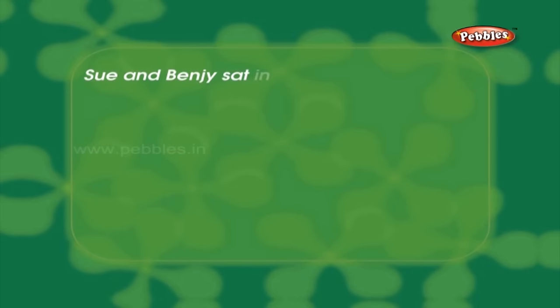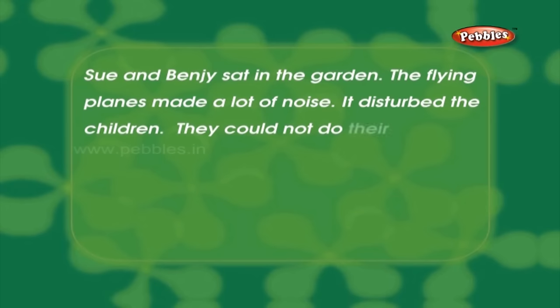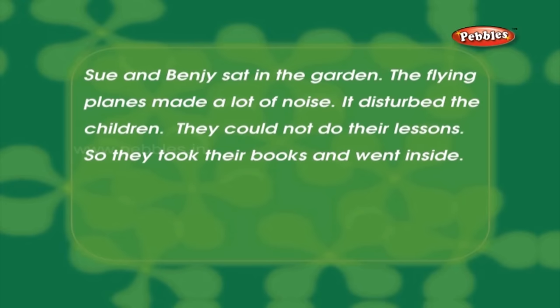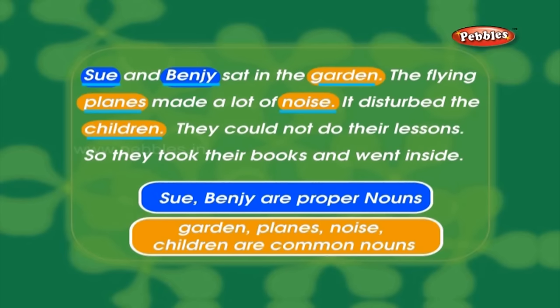Sue and Benji sat in the garden. The flying planes made a lot of noise. It disturbed the children. They could not do their lessons. So they took their books and went inside. Here, Sue, Benji are proper nouns. Garden, planes, noise, children are common nouns.